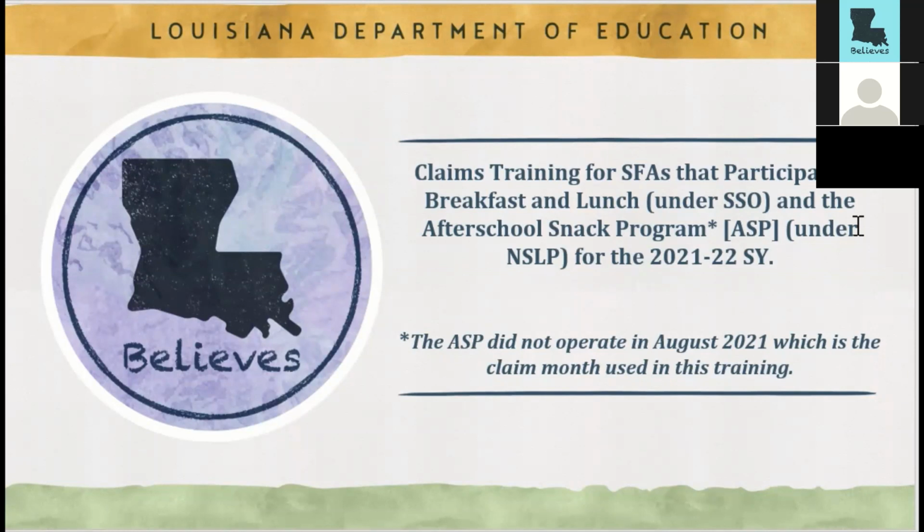It is important to note that in this example, we will proceed as though the SFA has not yet begun to offer the after-school snack program at the site, despite being approved to do so. Please be aware that the data being keyed into the claim in today's presentation is for training purposes only and does not represent any actual school data for this site or SFA.